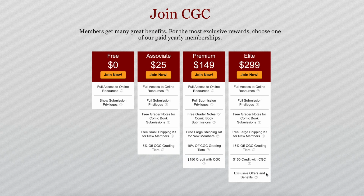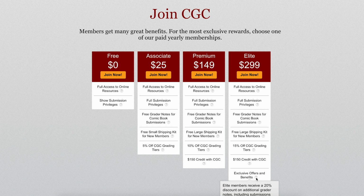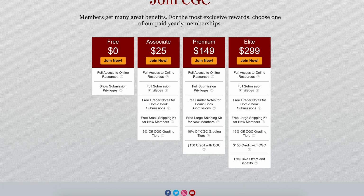Now the elite tier, if you really want to get into it and start sending tons of books, like I think I did the math that you would have to send in 6 or 7 orders of 25 modern books on the premium tier to make it worth it to get the elite tier to start getting a better discount, because now you get 15% off the tiers and $150 credit once again. I don't know what other exclusive offers. Oh, you get 20% off additional grader's notes, like on books that you did not submit, because books prior to May 2012, they had different rules and stuff with the grader's notes.